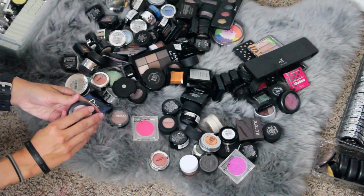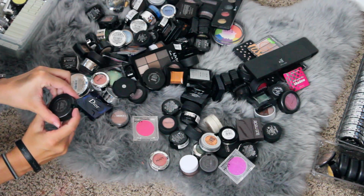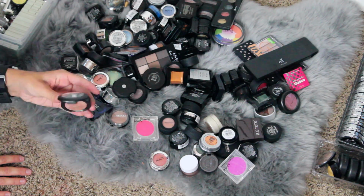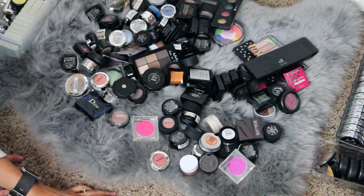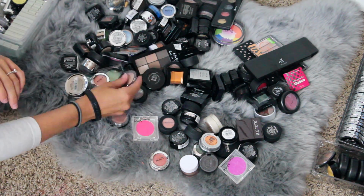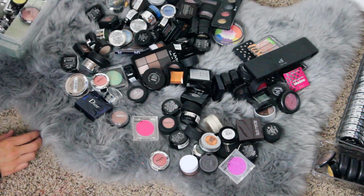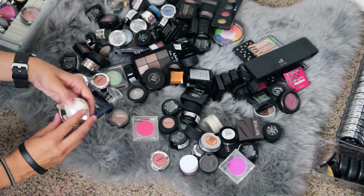I'm definitely keeping this MAC. It is the Sweet Heat Extra Dimension eyeshadow. These are so pretty. I'm going to keep that. Another e.l.f. baked eyeshadow that I won't use. This Milani one has never been used. This Milani one I love.